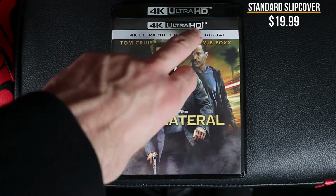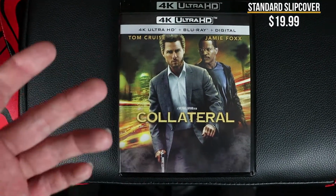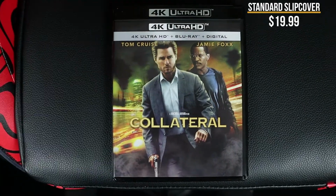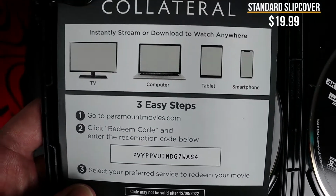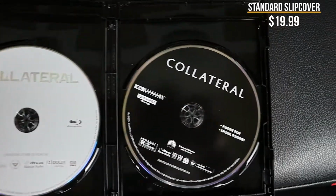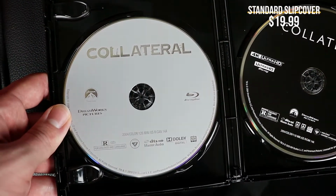It says it on the artwork too, so it's got this weird uncanny valley thing where there's two logos and it's freaking me out and they're not completely centered. See, this one ends here and that one ends here. I know it's a nitpick, but it's weird to me. And the back looks the same as well. And if you would like the digital code for this movie, it is first come, first serve on that. And for the disc, it's kind of boring. It's just got the Collateral logo on a black disc for the 4K, and then the silver disc here for the Blu-ray.